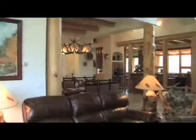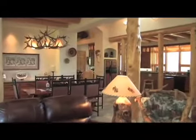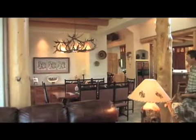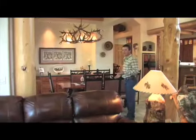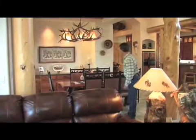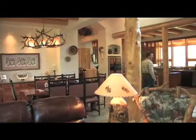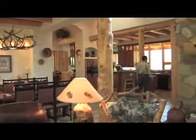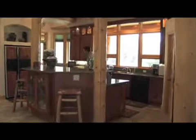So walking through the living room here, in Colorado we try to keep things a little less formal. So this is kind of a semi-formal dining area. This is where you can have a nice Thanksgiving or Christmas dinner. Then we walk on through to the kitchen. Everything is GE Profile appliances, big roasting ovens. Everything's oversized in here, granite countertops, knotty cherry, custom cabinetry.